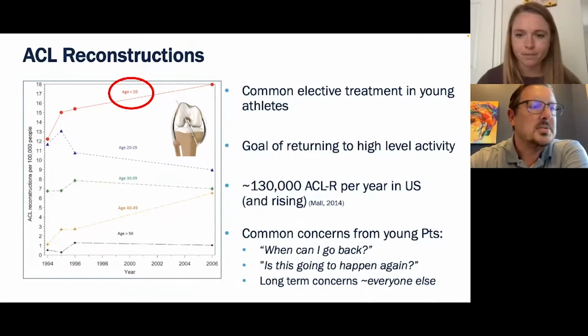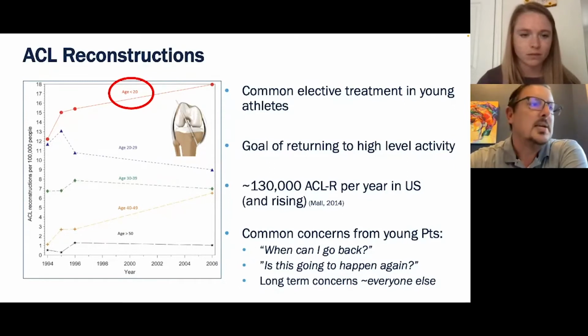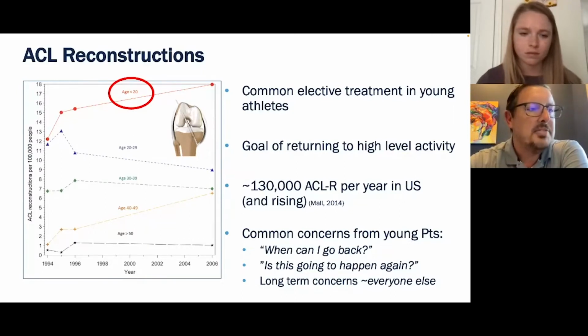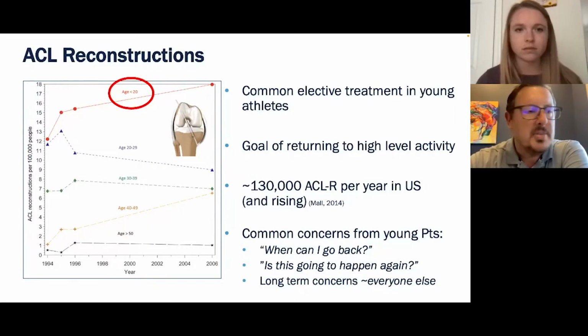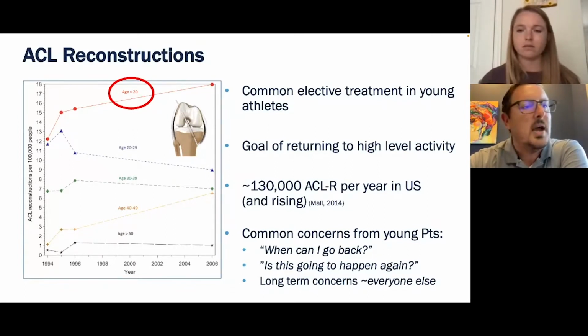And for those of you who are clinicians, you probably get some of these very common questions too. It's when can I get back to my sport as quickly as possible? Is this going to happen to me again? And a question I don't get a lot from the 18 to 21-year-old is what's going to happen in 10 to 20 years down the road? That's what I'm concerned about. I want to make sure that our patients have the highest likelihood of achieving their goals and being healthy and maintaining active and healthy lifestyles despite them having orthopedic injuries.